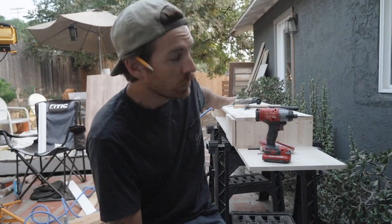Stain this thing, let it sit overnight. Tomorrow morning, we'll put on the hardware, the legs, and the hinge, and then we'll put the piano in it. It'll be done.